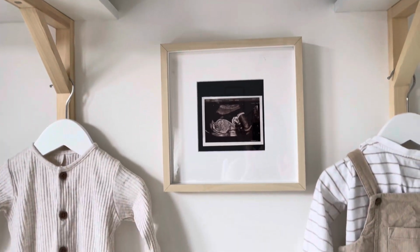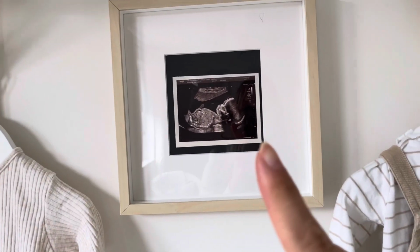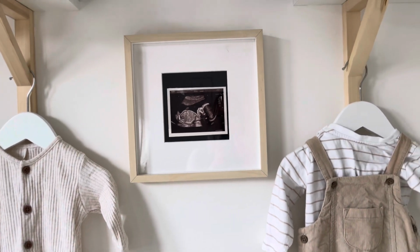What I would say, I've popped our scan pictures in here, but again, I really need to take them down because I didn't know that it discolours. If the sun gets onto the actual scan pictures, it discolours them, and now that I've looked at the top one, it actually has, it's made it a little bit yellow. So I probably wouldn't do that again. I would just get some really nice pictures. I'm going to replace them with nice pictures that we have now.